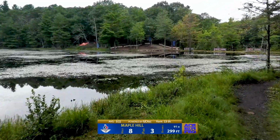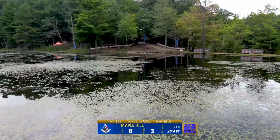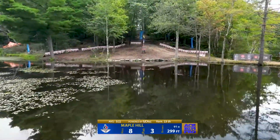Hole 8, par 3, 299 feet. We have an island across the pond here. Home of the 8 holes. I don't know what direction the wind was going when you guys played it. For us, it felt like our own little mini hurricane.